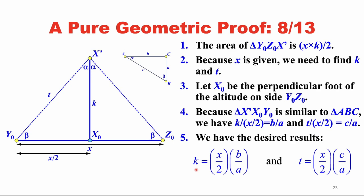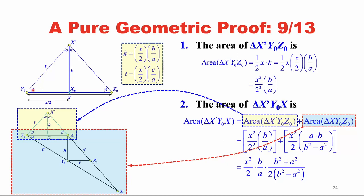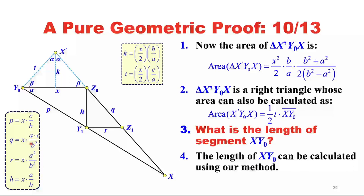So the area of x prime y0z0 is, we have x, and we have k. So the area of the newly constructed isosceles triangle is this. We add the area here and the area here together, we have this. This is the area of the right triangle x prime y0 x, where angle y0 is 90 degrees. Now, we know the area of x prime y0 x is this. Because this is a right triangle, with angle y0 being 90 degrees, its area can also be computed as t times the length of xy0 divided by 2. So we have to compute xy0.